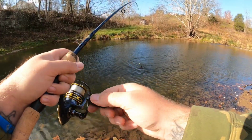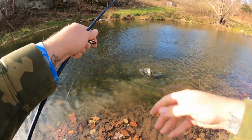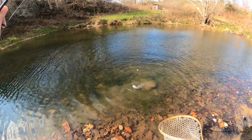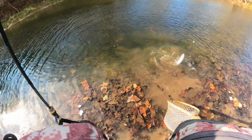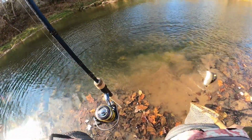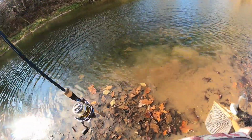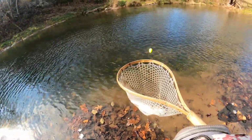That was so epic. I have never seen that in all of my years of trout fishing. I have had some try to eat the float, but never a simultaneous float and lure takedown all at once. Oh, flip that one right out of the net. There we go. Watch those leaves out there.